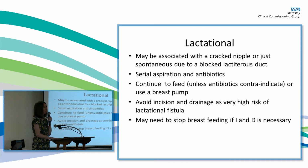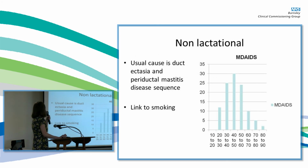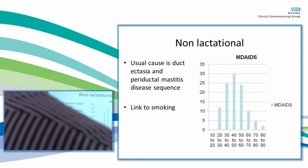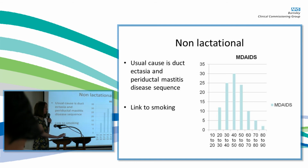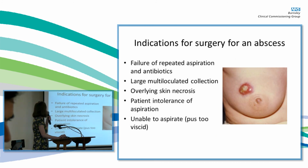Obviously, if the patient does end up going to theatre, then at that point you would advise them to stop breastfeeding. So non-lactational, so mammary duct associated inflammatory disease would be associated with duct ectasia and periductal mastitis, as I said, strongly associated with smoking. We would avoid operating on these women, apart from in the acute setting for drainage of an abscess, until they'd stopped smoking because of the risk of recurrent sepsis.